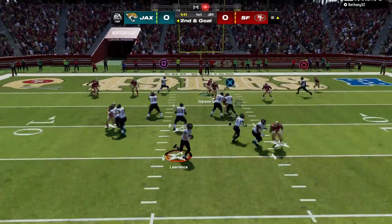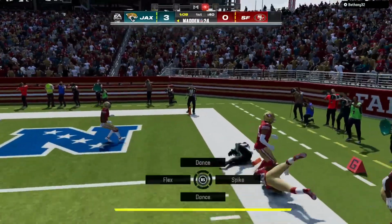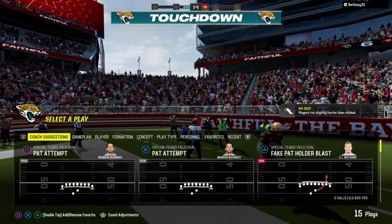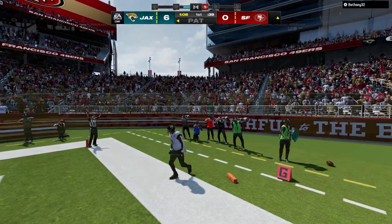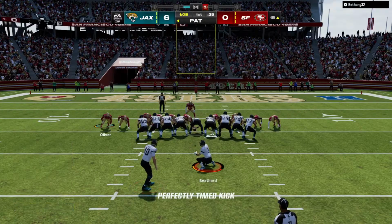On 2nd down, here's Lawrence. He'll get this out to the flat for Etienne. Touchdown! Travis Etienne, from 8 yards out. And the Jags are on the board first here this afternoon.